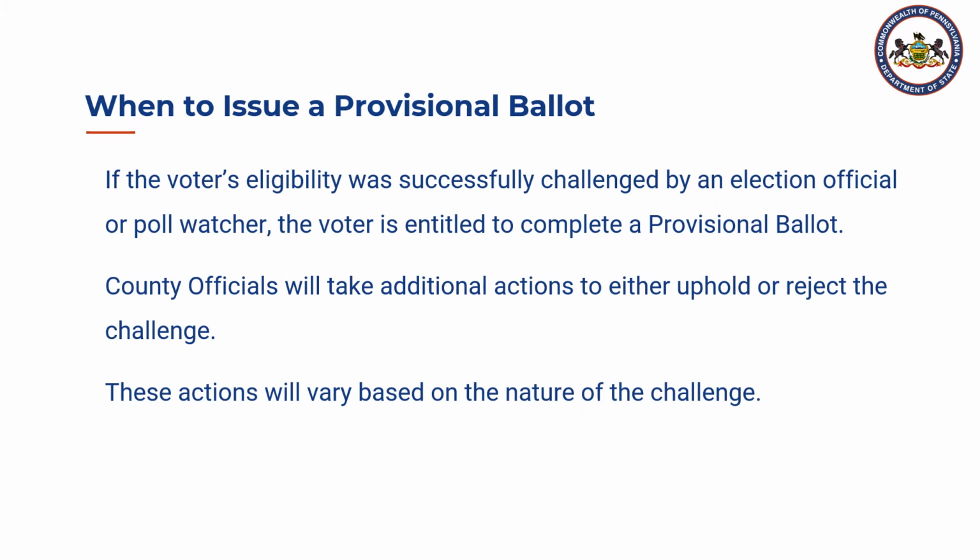If the voter's eligibility was successfully challenged by an election official or poll watcher, the voter is entitled to complete a provisional ballot. County officials will take additional actions to either uphold or reject the challenge. These actions will vary based on the nature of the challenge.